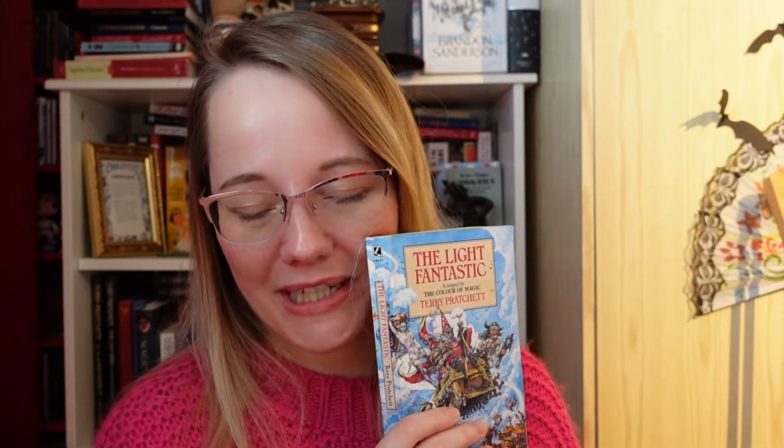So this is kind of the birth of 2 epic duos, because Twoflower gives Luggage to Rincewind. So now we have the epic pair of Rincewind and the Luggage, who will be going through quite some adventures. There's also the epic duo of Rincewind and the Librarian, as soon as the Librarian grows into his own, because he's been a bit of a sad little orangutan throughout this.